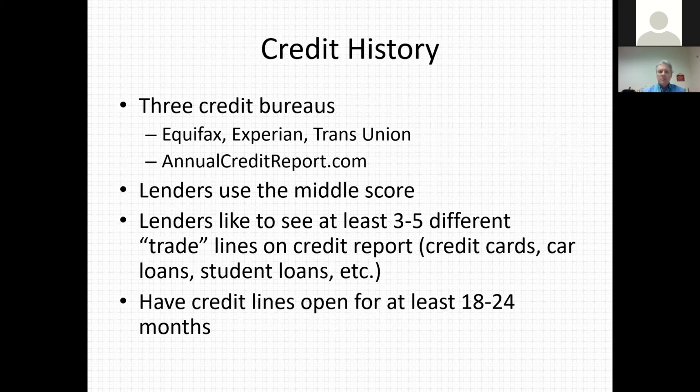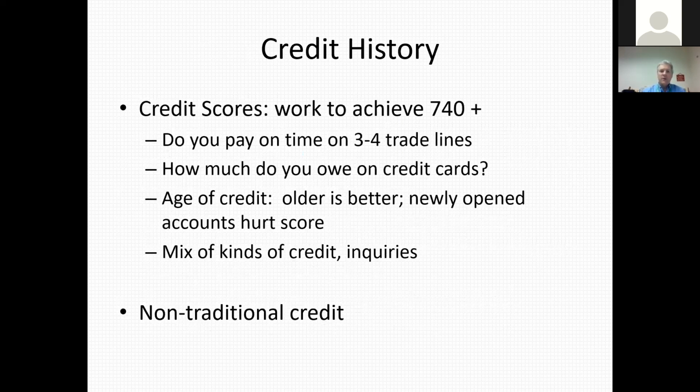We typically use the middle score. If there's 2 borrowers, we're going to use the low middle score to determine which is going to be used. We generally want to see 3 to 5 different trade lines on your credit report, including credit cards, car loans, student loans, personal loans. We want your credit lines open for between 18 and 24 months with a positive credit history. The higher your credit score, the easier it's going to be for you to get through, and the better terms that you're going to get as well.